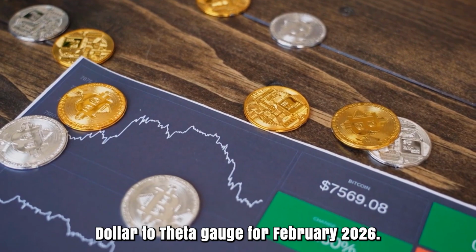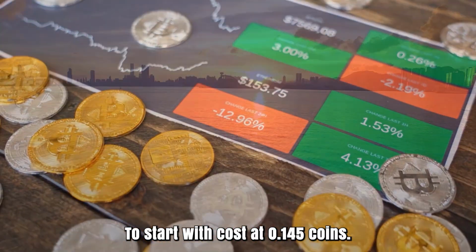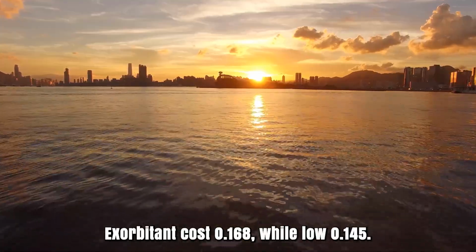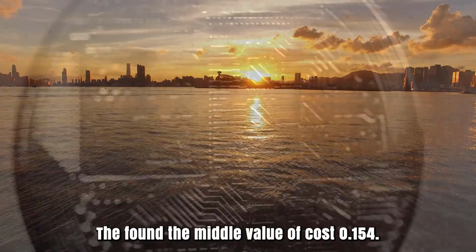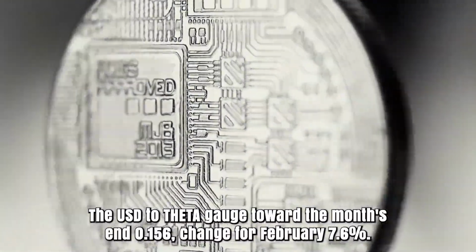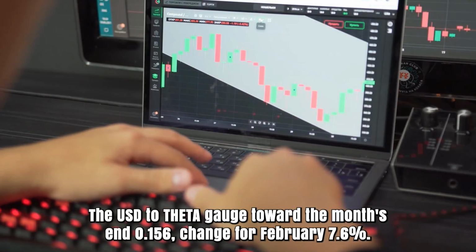Dollar to Theta gauge for February 2026. To start with cost at 145 coins. Exorbitant cost to 168, while lows on 145. They found the middle value of cost to 154. The US to Theta gauge toward the month's end on 156, change for February 7.6%.